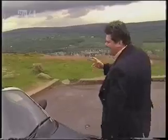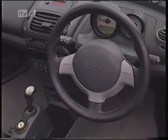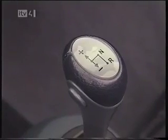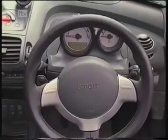Now that engine at the back produces 80 brake horsepower, which means this car does 0 to 60 in about 13 seconds, top speed around 120 miles an hour. What's great about these cars though is a 6-speed Tiptronic gearbox. You can either put it into manual mode and shift using the gear stick, or you can use the flappy paddles on the side of the steering wheel, or you can leave it in auto and listen to your favourite tunes and relax.